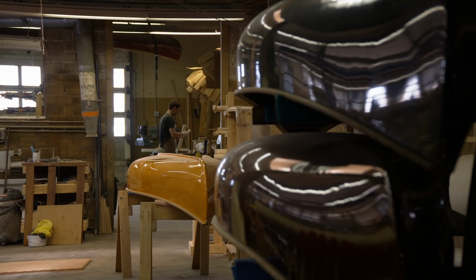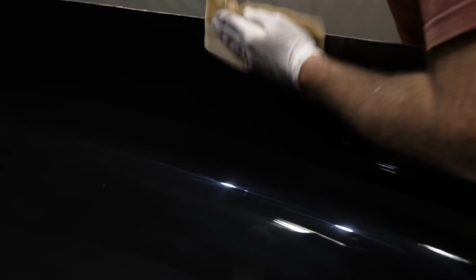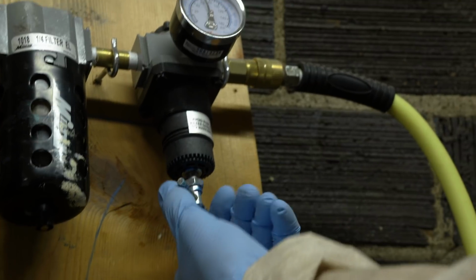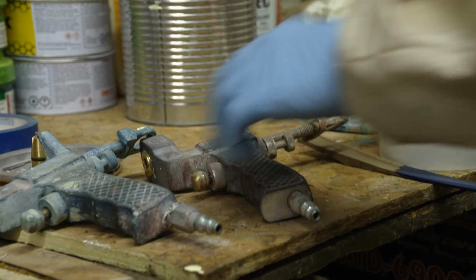Merrimack Canoe Company builds their boats from the outside in. We take great pride in the craftsmanship of each of our products. Our paddles are handmade, our canoes are handmade. In terms of actual hands-on time spent with a canoe, it's 25 to 30 hours. This mold is 16 feet long and 14 inches deep.